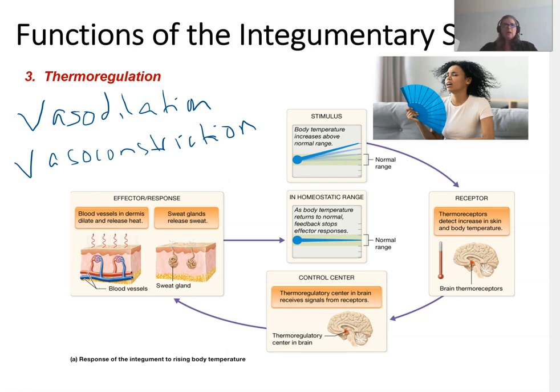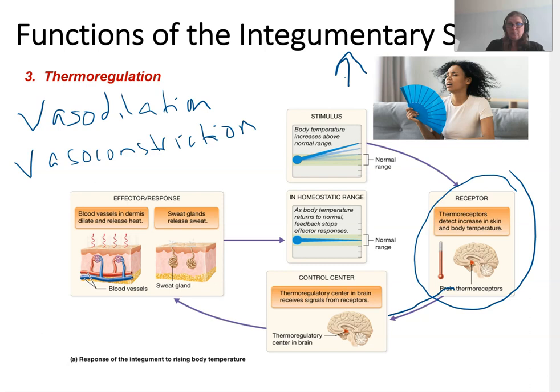So if we are getting too warm, so our body temperature has gone up, well, that's going to send information. We have basically our negative feedback loop. The stimulus is body temperature goes up. The receptors are thermoreceptors. They're going to be in your skin, and they're going to go tell the area of the brain, hey, I'm getting warm.